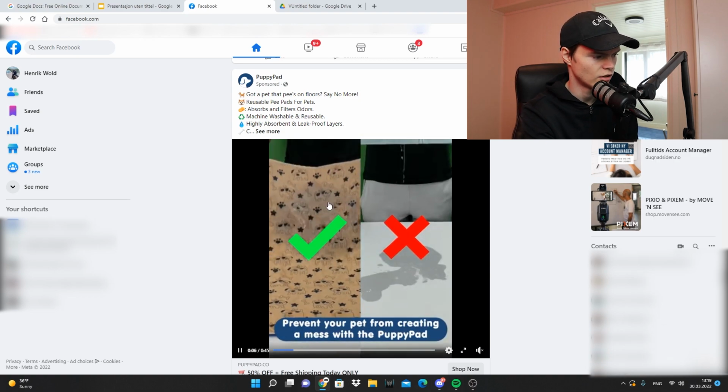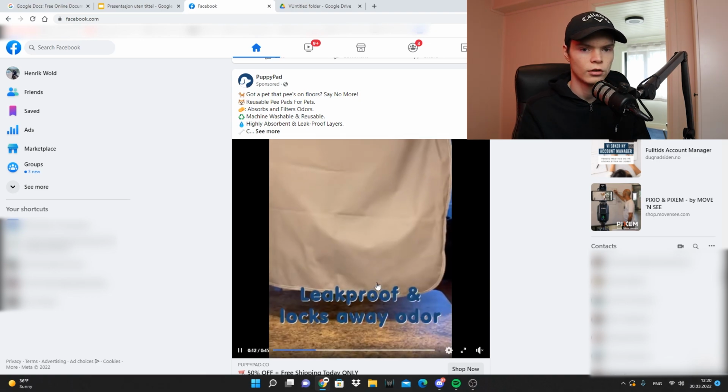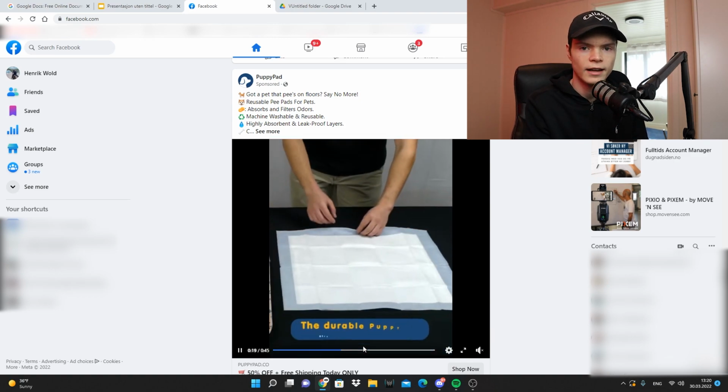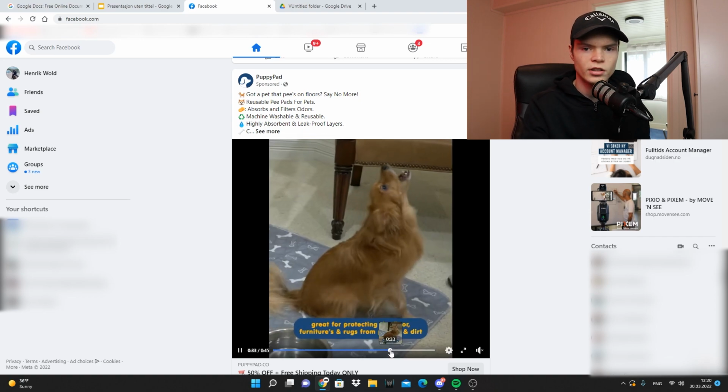The first thing it does is address the problem, as you can see right here, and then it shows the solution. So the solution is the leak-proof pad, or whatever you want to call it. And it also shows how to handle it. But the main point here is that it shows the problem and then the solution, and then it shows how your life could be after finding the solution. So this is a great ad in my opinion.